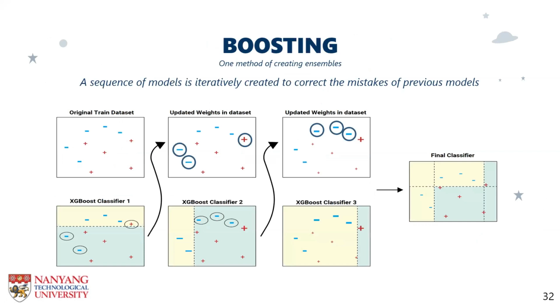So in terms of design, we basically create ensembles, and what we are saying is that if we have a collection of weak learners, we can actually make them become intelligent. It is a sequence of models that are iteratively created to correct the mistakes of the previous model.